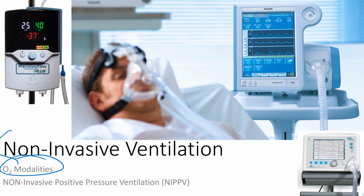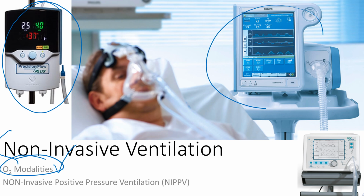Where it's time to intubate, they're not meeting criteria for these other O2 modalities, such as Vapotherm, which is the brand name, or BiPAP, which is also a brand name technically. They don't meet criteria for that. They need to go straight to intubation. But we have these other devices that we can use.